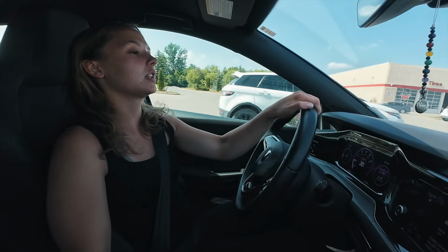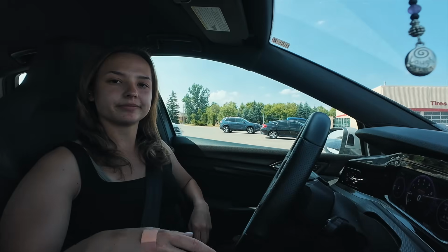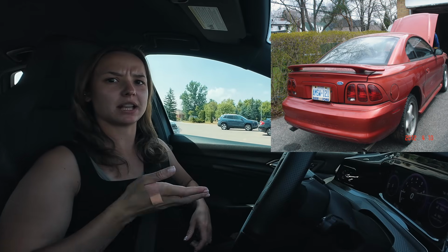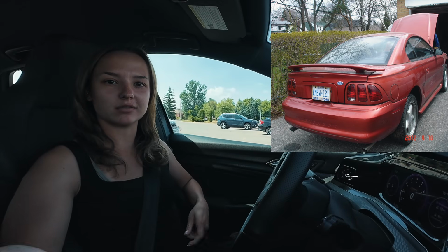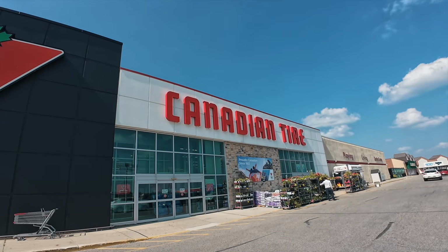We are going to Canadian Tire right now to grab some oil and a filter. And just for reference, I've never changed oil in a German car. I've only done it in an old Mustang before, but that was super easy because it's old and everything's just there for you. So we'll see how hard this is.